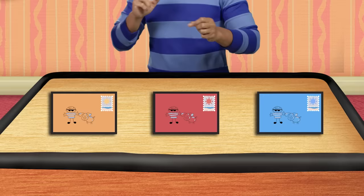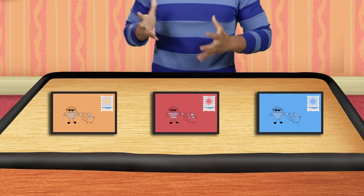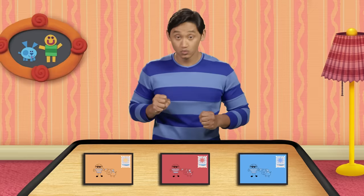I'm looking for the color orange. Oh. Which of these is the color orange? That's it!